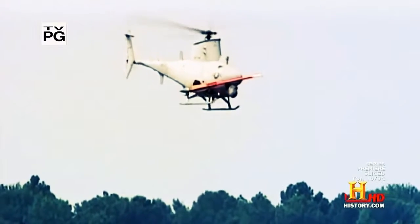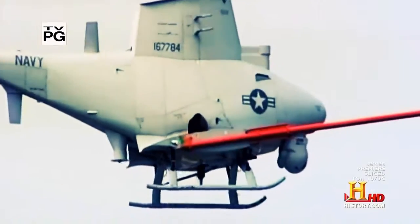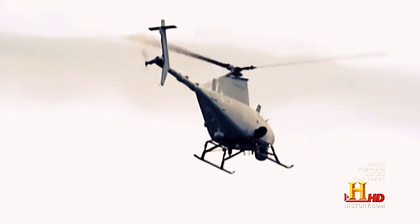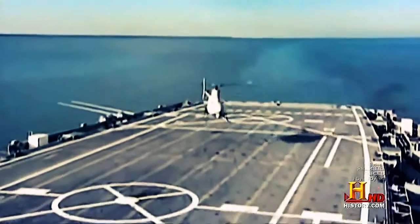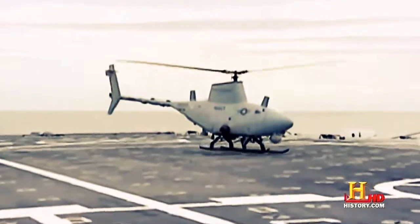Today, not all helicopters have a pilot inside. Take the Fire Scout from Northrop Grumman. It's linked to a ground control facility that will give it coordinates. Once programmed, it can fly to an assigned area, perform its mission, and return home. It can even autonomously take off from and land on a moving aircraft carrier.